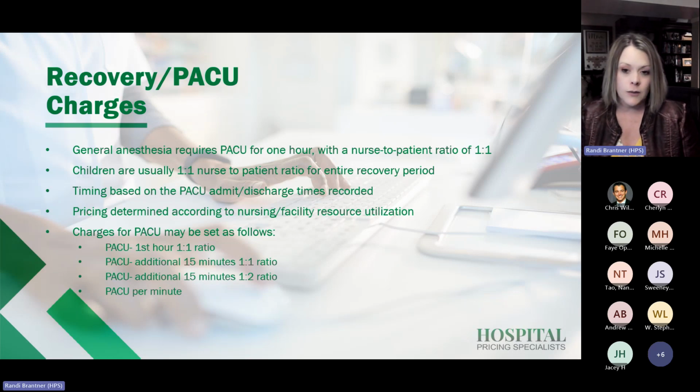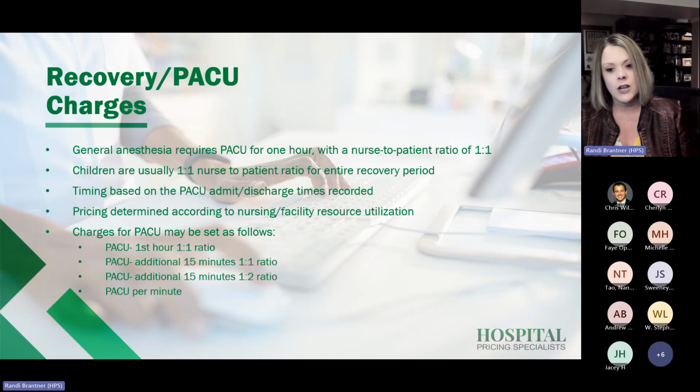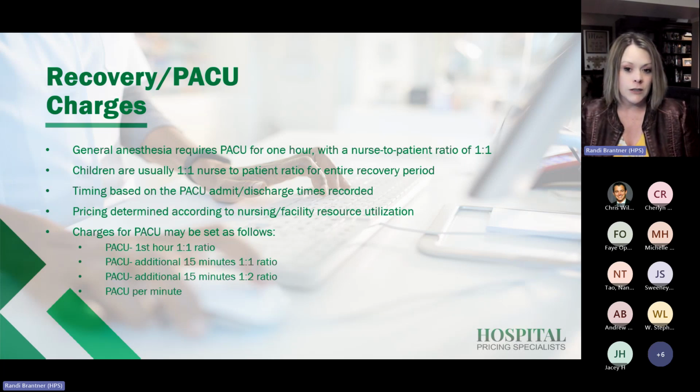Many facilities we see will create an initial 1 hour front-loaded charge with additional 15-minute increment charges, but it is appropriate to charge by the minute. It's up to you how you want to handle your billing. From a Medicare perspective, again, reimbursement for PACU and recovery is included in that overall surgical reimbursement, so we really can't see the reimbursement of that particular charge or the peer average in the Medicare information. So this is another area we're going to look at resource utilization, keeping in mind that reimbursement from other payers may be % of charge.